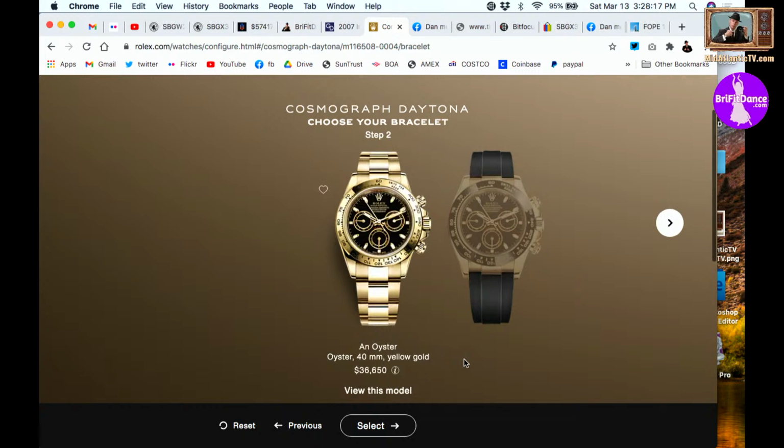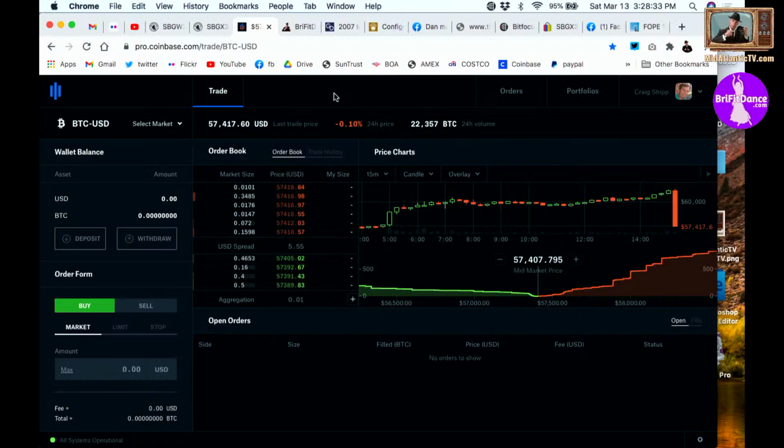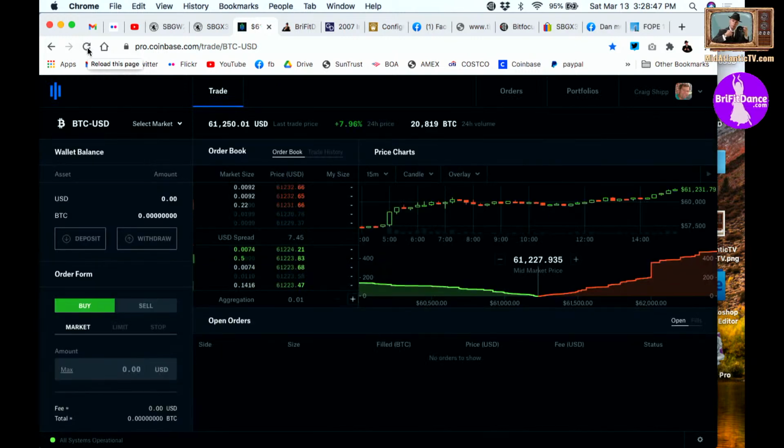So this is $36,650. But they go for over 50,000, I'd say. And the green dial one, I was told on yesterday's show, goes for like 60,000. So let's refresh Coinbase. It was at 57,000 yesterday. Let's try to refresh this live on the show and see what Bitcoin is at now. Today's show, we'll see where we are. This can load in. And meanwhile, I'm going to find the show. And here we are live.